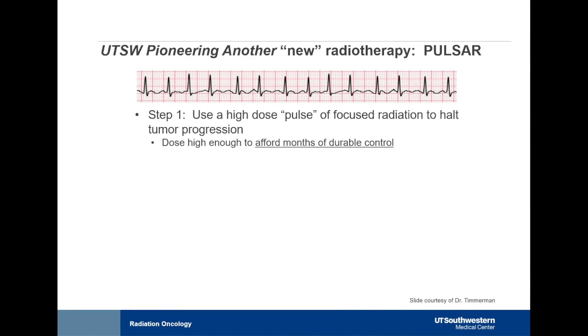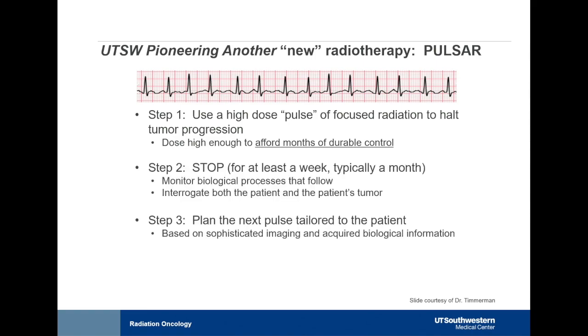The last innovative technique that I wanted to talk about is a technique pioneered by my chairman, Dr. Timmerman, and it's called PULSAR. Basically, it's giving pulses of radiation with systemic agents. We do this once a week or once every 30 days. If we do the treatments over 3 to 4 weeks, it allows the tumor to shrink, and then we can do an adaptive radiation plan for the second time around.